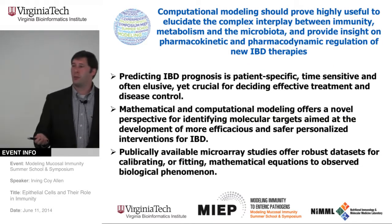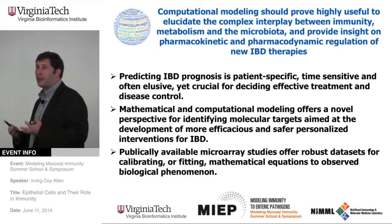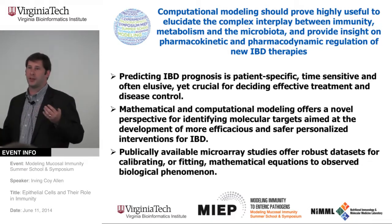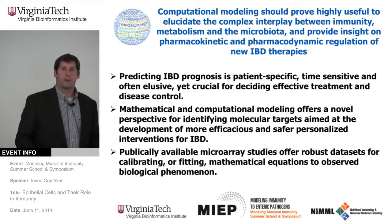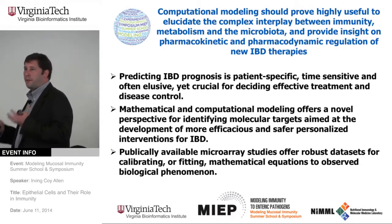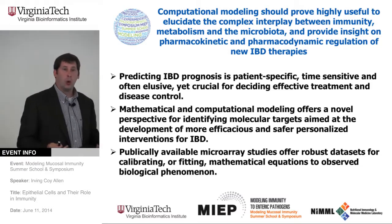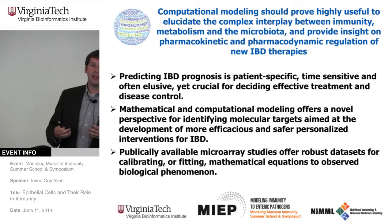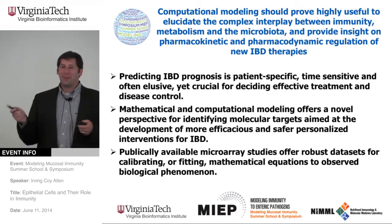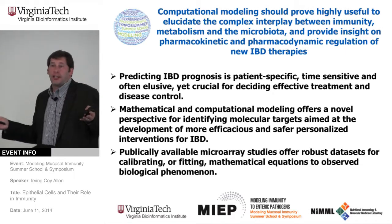All right, so how can computational modeling help us? I hope you got the impression that we don't really know a lot of things about these pattern recognition receptors. The toll-like receptors have been studied for 40 years, in one form or another, but we still don't fully understand the mechanisms. The NLRs are about a decade old, and we still haven't characterized all of them.